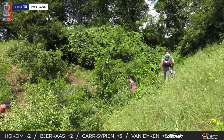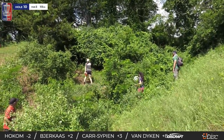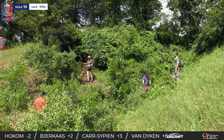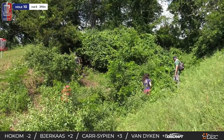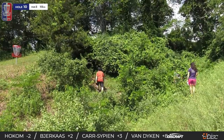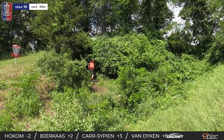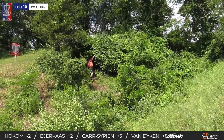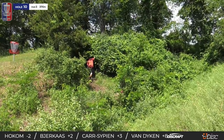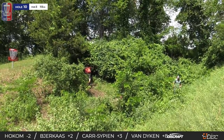And they're going to have to find a couple of these upshots that ended up in that ditch. And you can see the great footage right here. You can see Liz. She's 15 to 20 feet away from that basket, and you can't even see her in the rough. That guy is looking under those branches, and it's just brutal seeing this rough.